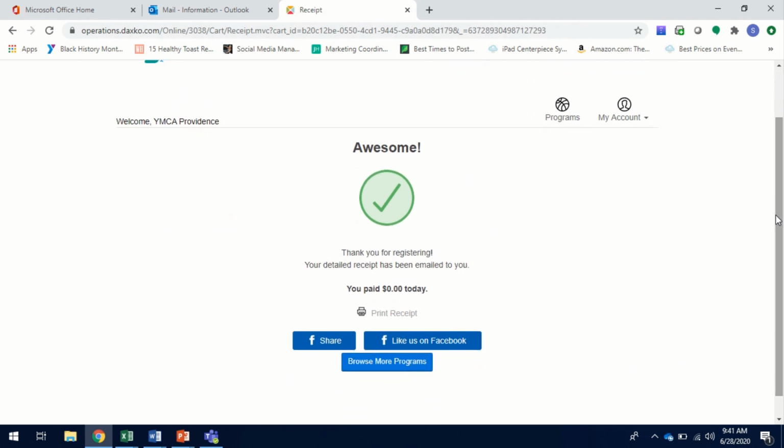What will happen next is you will get a confirmation email sent to the email address on file, and you can simply show up no more than 5 minutes before your scheduled time, and enjoy.